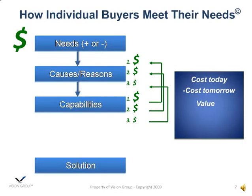As you notice from this slide then, there may be multiple capabilities needed to overcome the reasons why a buyer can't reach the goal or solve the problem. Also, if you notice, if you do use, as a buyer, new capabilities, the cost tomorrow may change. And if the cost tomorrow is less than the cost today, that results in a positive value.